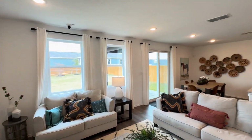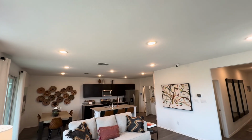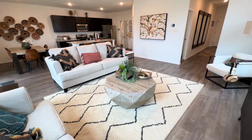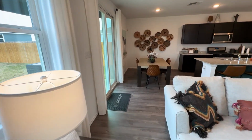Again, I would probably add a fan in here just because, you know, in San Antonio during the summer, it's a little warm. You definitely need a little bit of fan to circulate the air so it's not stagnant or you're using your AC all day, every day.